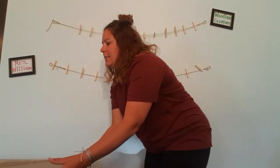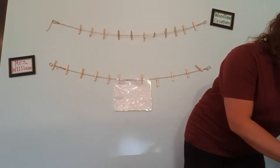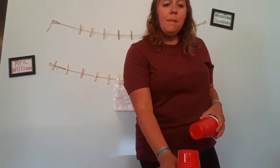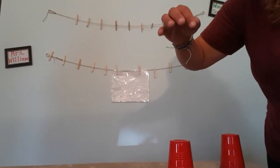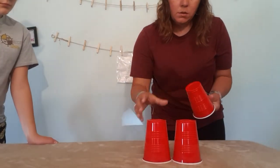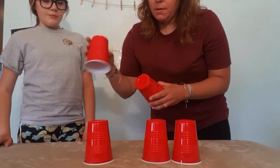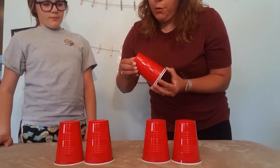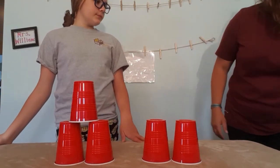So we're gonna do a little bit of addition. I've got some cups here to help us out. Let's just say that you and I were doing a little cup stacking challenge and we had to add up the cups. And Emma said, hey mom, I think that we need to do 2 cups plus 3 more cups. Then I say, hey, Em, how many is that?